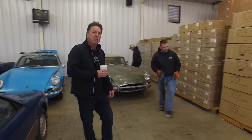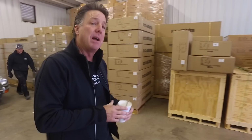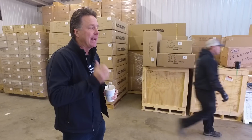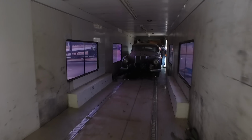Now this next car has been very elusive to me. I've chased 3 of them in my life, tried to buy all 3 of them and didn't get them. This is the 4th one I've ever located. I got it bought and it's here. I'm super excited to see it come out of the trailer.